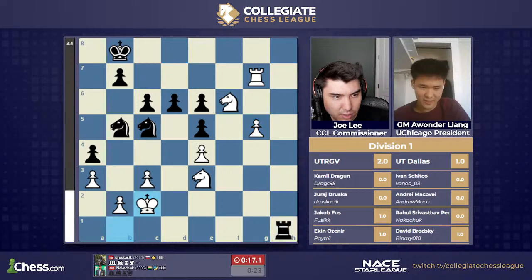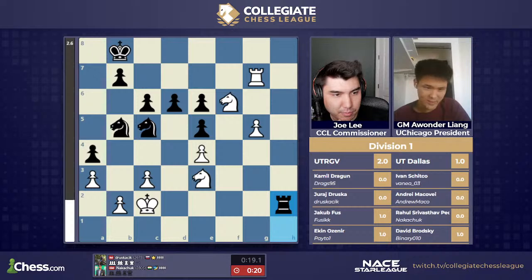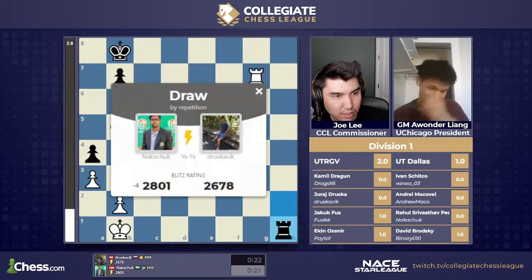Yeah, so this is a huge mess now because the g-pawn is running. I feel like Black has to create some mating net with these knights. Yeah, so he has to take b2. Oh, whoa! Now knight d3 just looks really scary. No, he just repeats.